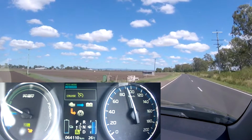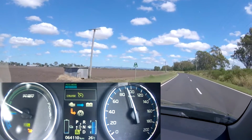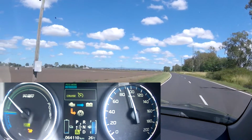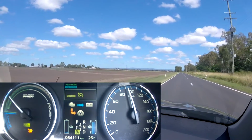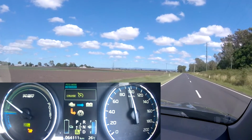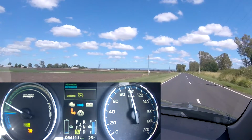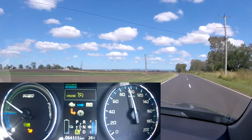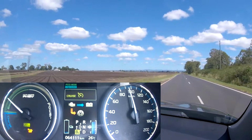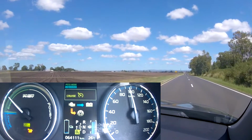I've got 33% state of charge now. And if I turn off charge mode, the engine would turn off as well, and it would use this 3% state of charge to drive on electric, and then it would go back to the hybrid driving. But I'm still keep charging it until we get close to the customer's home, so I can show off.